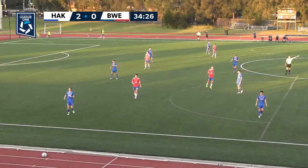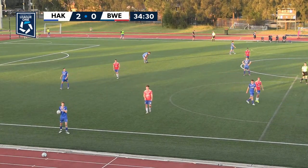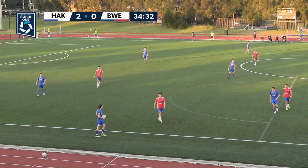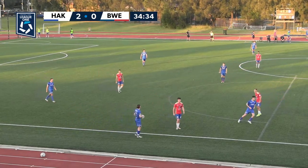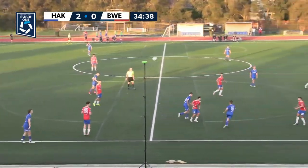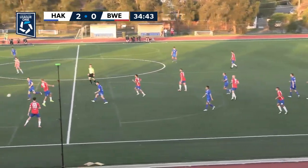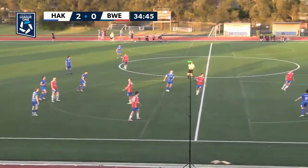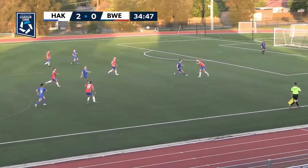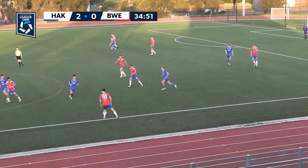Jordy Millich heads the ball down the line, run out. Zachary Pillemer has the ball. And looking for his options. Needs to look down the line or inside. Tries to go long. It's intercepted by the tall timber that Bonnyrigg have here. Tristan Vidic heads it away. Dealt with by Jordy Millich here.